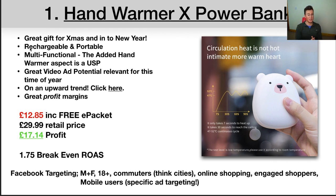So number 1 being it'll make a great gift for Xmas and into the new year. Obviously if you're in the UK, you'll know it's pretty dark, cold and miserable at the moment. It is in a lot of countries as well, so now is the ideal time, and that's backed up by the Google Trend information as well, which I'll be showing you in a second. And the fact that it's rechargeable and portable too.